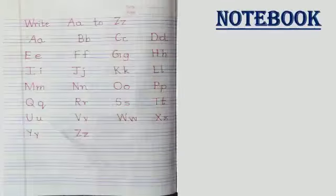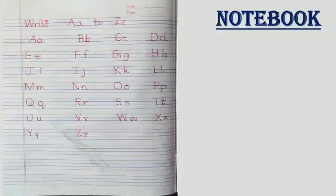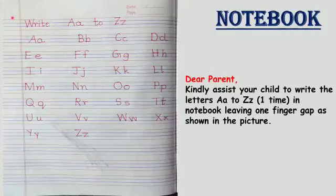Notebook. Children, you need to write letters A to Z one time. And the day you write this, you need to write the date. Got it? Dear parent, kindly assist your child to write the letters A to Z one time in the notebook, leaving one finger gap as shown in the picture.